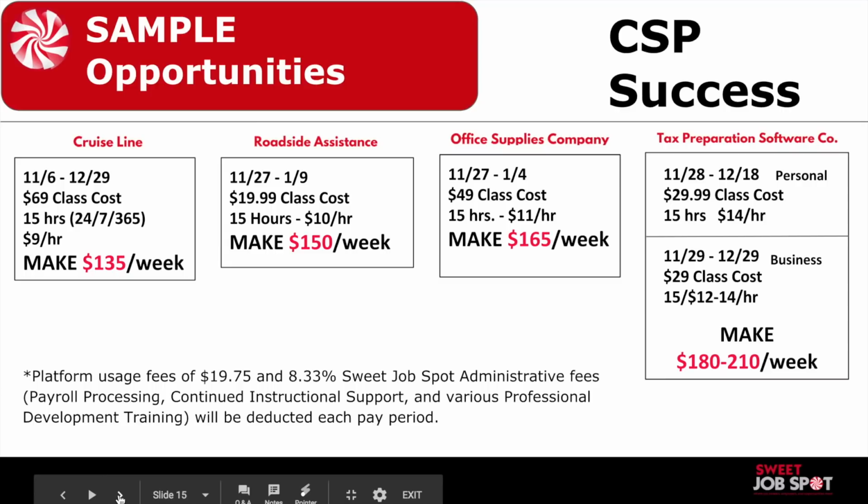They would end at the beginning of January, which is roughly 5 or 6 weeks. The class costs about $49, and you would be paid $11 per hour. You would make $165 a week. That class would be paid for in 5 hours, and from there going forward, you're making money.